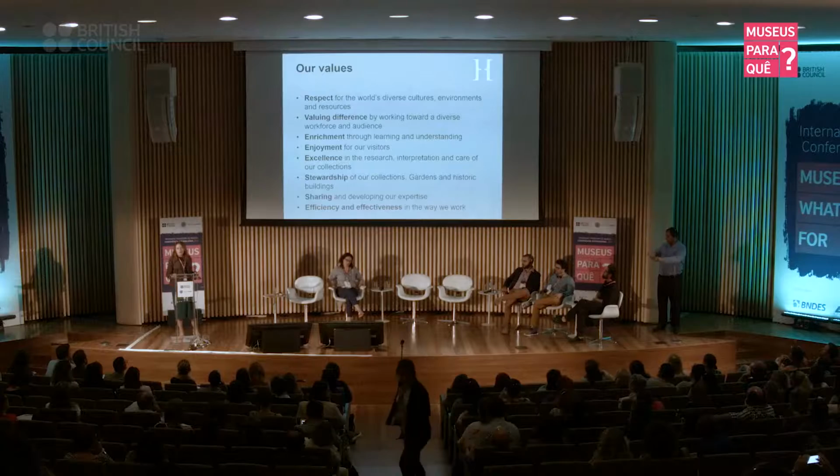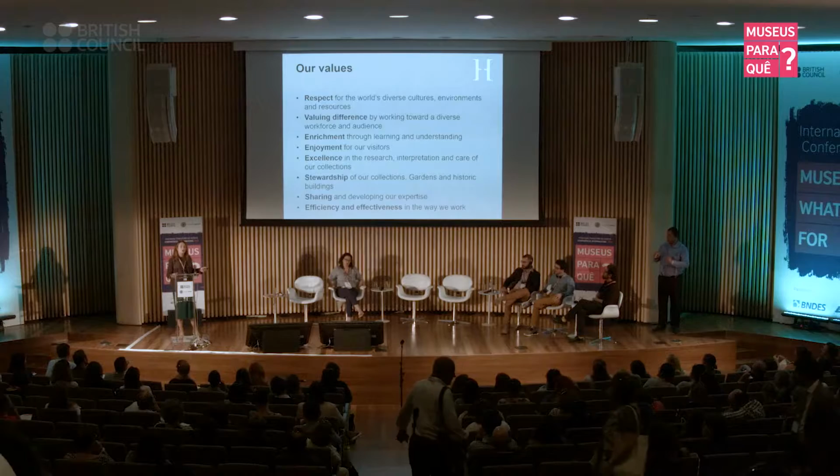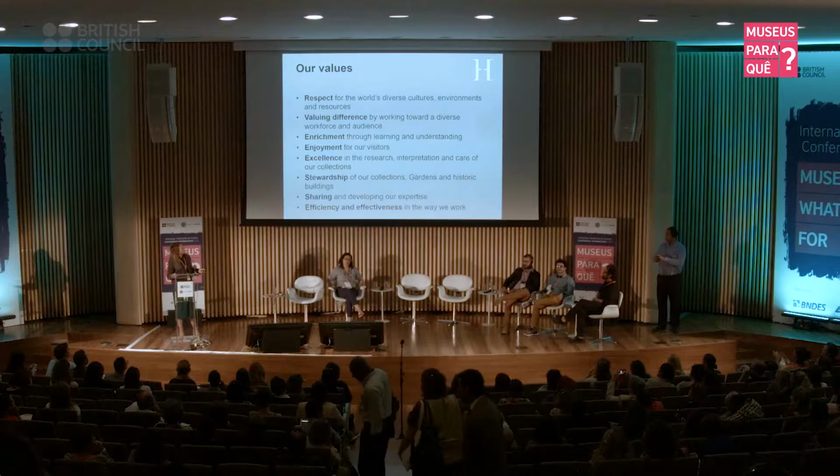When you go for a job interview at the Horniman, unless you're seen to embody these values, you won't get to work at the Horniman. This is really important for all of our staff, that they personify this set of values and our vision. So that's what we think we're about.